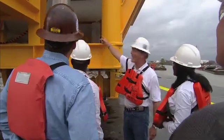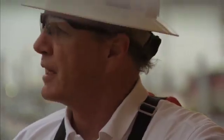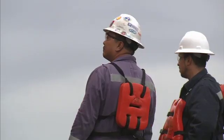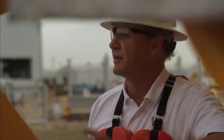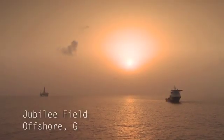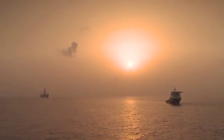I think it was a great effort by our contractor, FMC, and Spitzer Industries. It's a real credit to them with their processes. Nobody's hurt, nobody's injured, and everything's done. Early in 2010, the first of the subsea manifolds manufactured in Houston are ready for installation off the coast of Ghana.